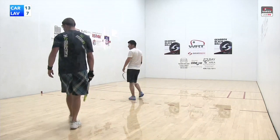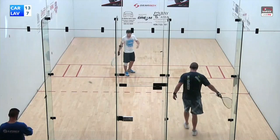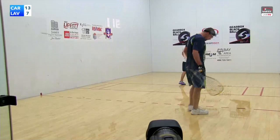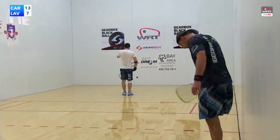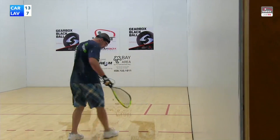Good, but it looks like Cardona thinks maybe that skipped or bounced twice. Cardona was coming at two bounces, but he still had the setup, took it, and pinch roll out beautifully. So 13-7. 13 serving 7.